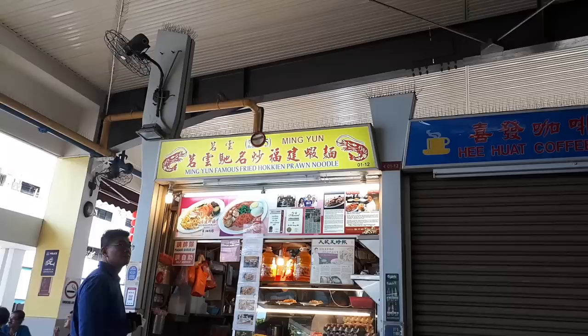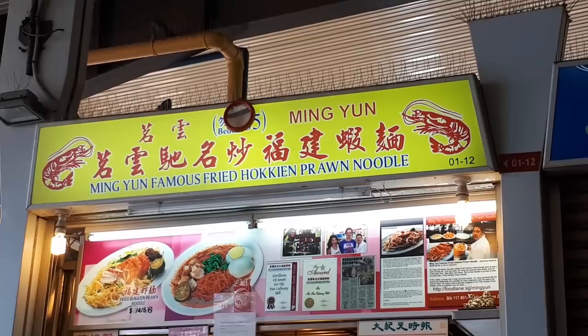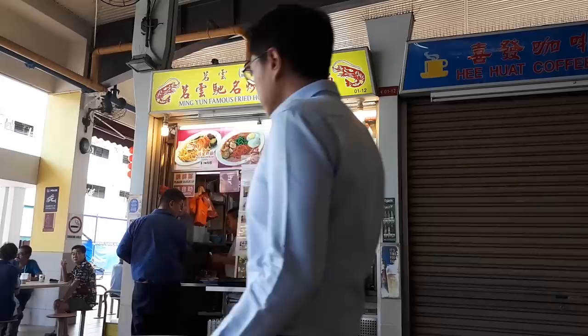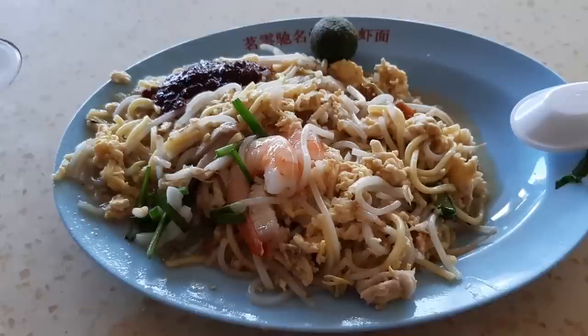And as I was looking around, I found this promising place called Ming Yun, famous fried Hokkien prawn noodles. This place looks very promising, so I decided to give it a try. It cost me $4 for a small plate of fried Hokkien prawn meat. And here are the noodles.